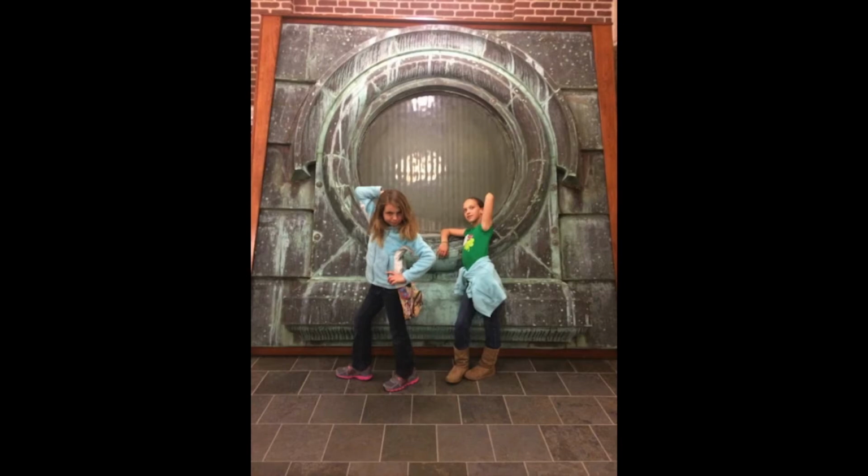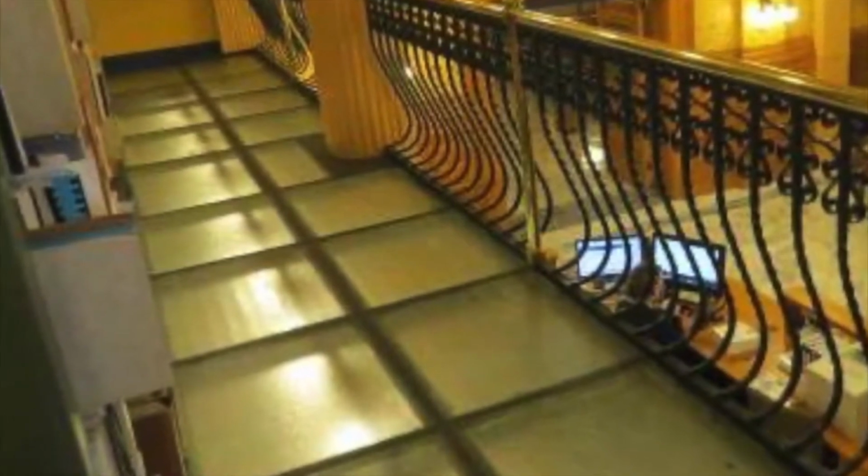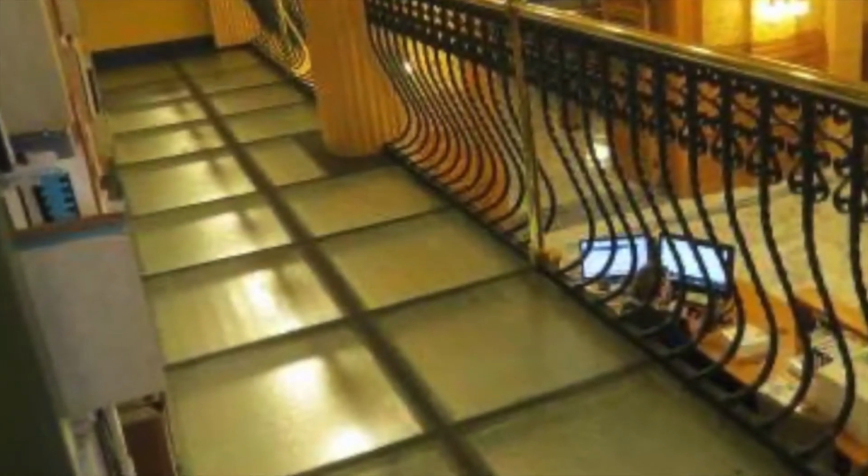My daughter Sydney and her friend Taryn were in 4th grade when we visited the Capitol. You can see how big this one section is. The Capitol is also home to the State Library. The cool thing about this area is that the upper section has a glass floor.